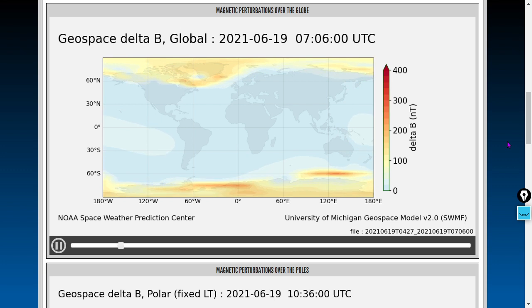Geospace delta B is referring to changes to Earth's B field. This one is in nanotesla. The last slide was in nanopascals. Nanotesla is the actual magnetic flux density. Nanopascals is magnetohydrodynamic pressure. Anyway, we let this play through a second time here as it refreshed. That's 4 hours of data.